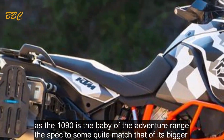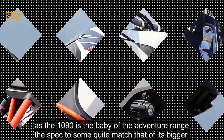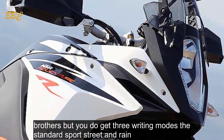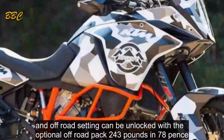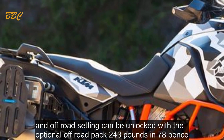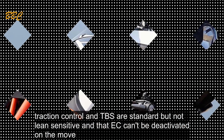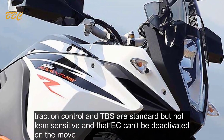As the 1090 is the baby of the Adventure range, the spec doesn't quite match that of its bigger brothers, but you do get three riding modes as standard: sport, street, and rain. An off-road setting can be unlocked with the optional off-road pack, £243.78. Traction control and ABS are standard but not lean-sensitive, and the TC can't be deactivated on the move.